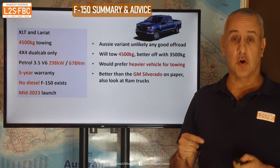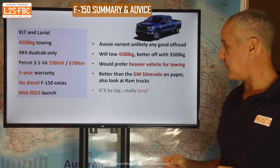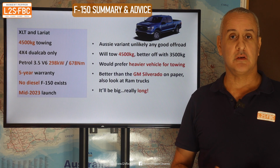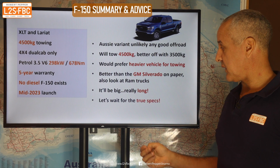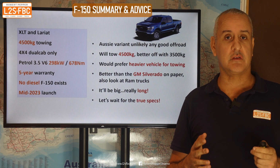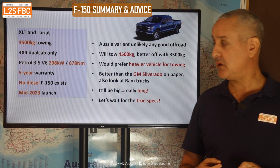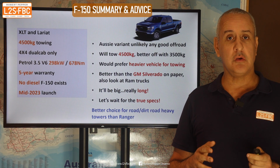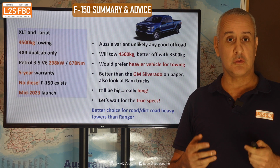It is going to be better on spec at least than the GM Silverado, much more able to tow a realistic figure, and it's going to be big. It's wide, it's going to be long, it's going to just take up a lot of space. But you know, if you want to tow something big and heavy, that's what you're going to have to use. Now let's just wait for the true specifications. This is just a bit of early speculation to give people an idea of their purchases maybe a year or two in time, and I think it's going to be a really good choice for road and dirt road sort of towing, where you might have bought a normal Ranger.